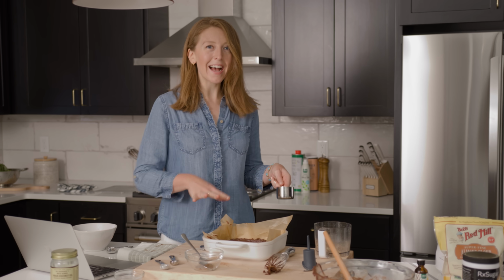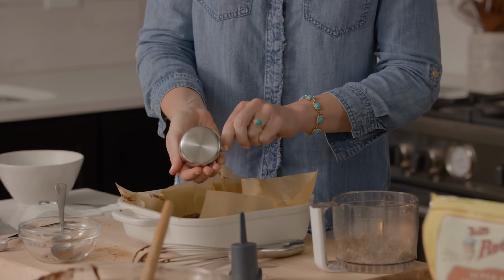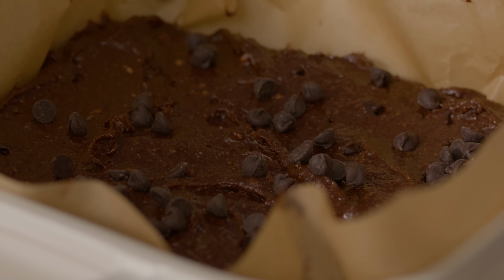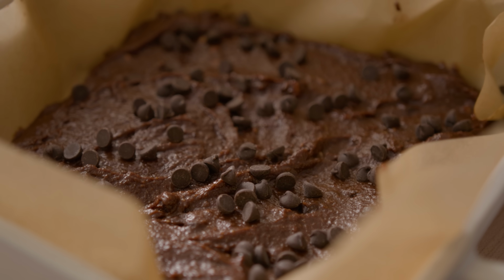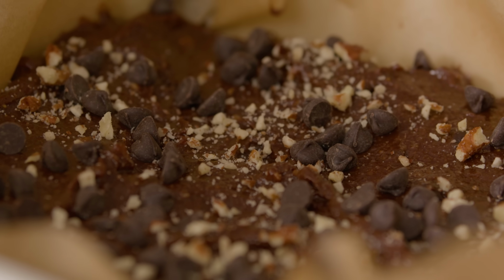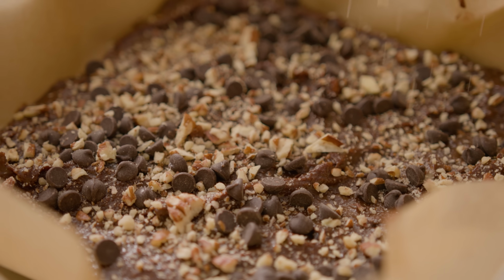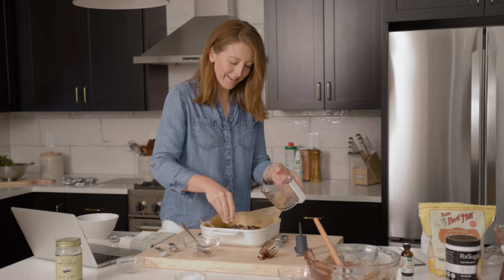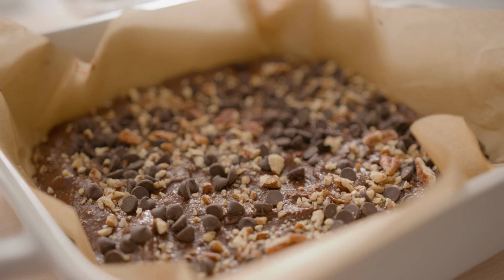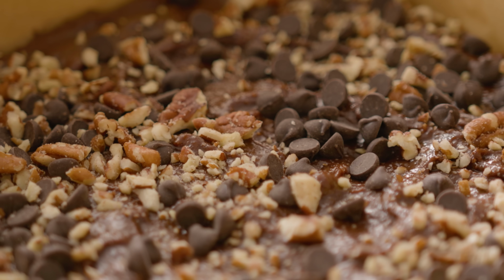I'm so excited. Last step, throw some more of those chocolate chips on top. Just sprinkle them. This is not a precise art when it comes to chocolate chips. And then sprinkle some of those pecans that we chopped on top. Wow. Okay, check this out. What do you think? Are we excited? I am. Let's get them in the oven.